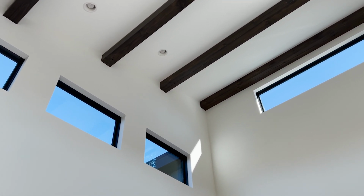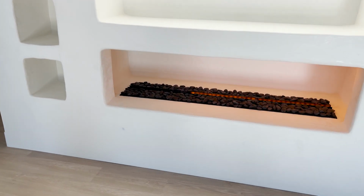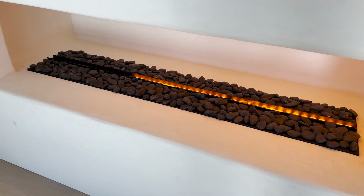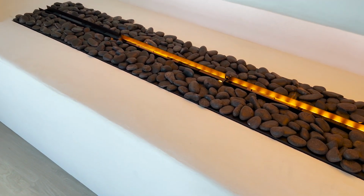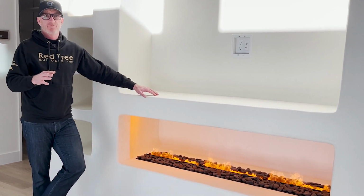We don't have any venting that has to be necessarily done with this. So a lot of times there's cost with vent going up. If you see this house, we went 30 feet up through there around the window and had to vent out. Then also it leaves more openness here, so we don't have to have that sealed off. I should say here, every fireplace we do is sealed and vented.